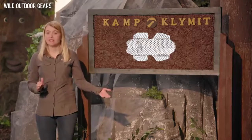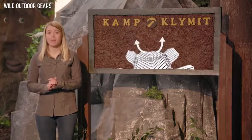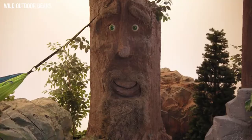The insulated Hammock V with non-slip zones and Climalite synthetic insulation boasts 180 degrees of protection from cold air and drafts. I've got this hole in my trunk, and when the wind blows, oh, it's a shivering made timber.